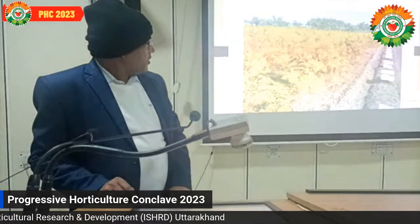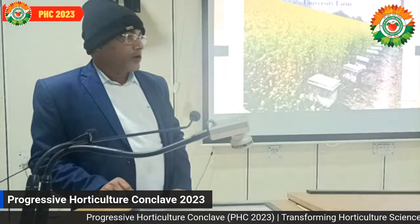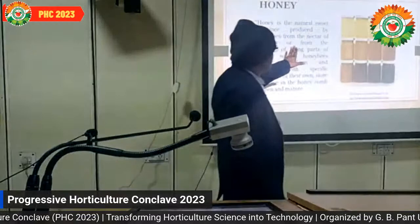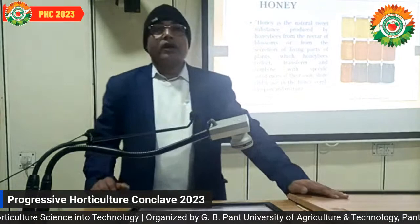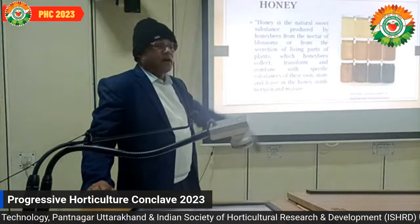These are the ideal conditions for beekeeping. The bee boxes are there, and the mustard crop is there for honey or pollen production. Briefly, you can see honey of different colors. The color depends totally on the type of flower from which it is collected. If the flower is white, the honey will be white in color. If it is darker, the honey will be darker in color.